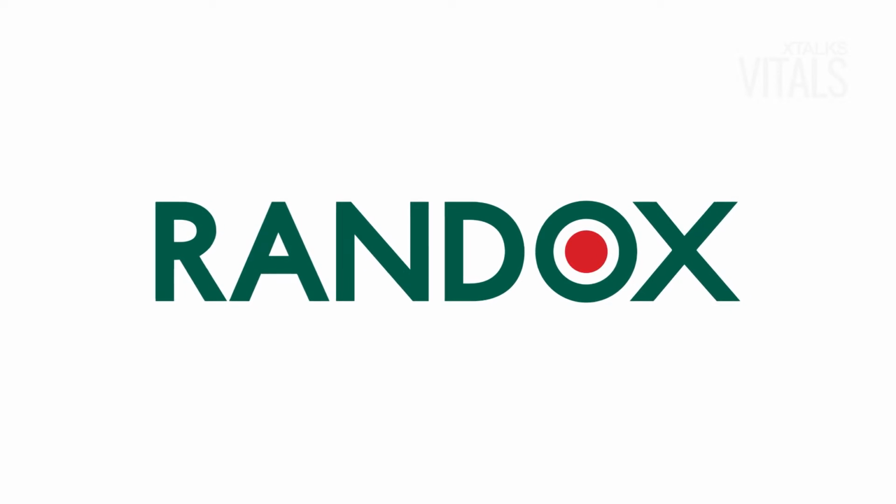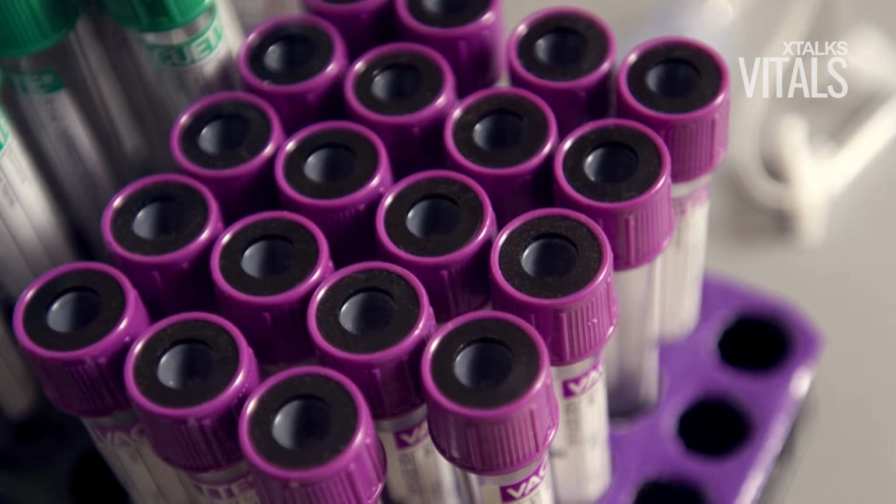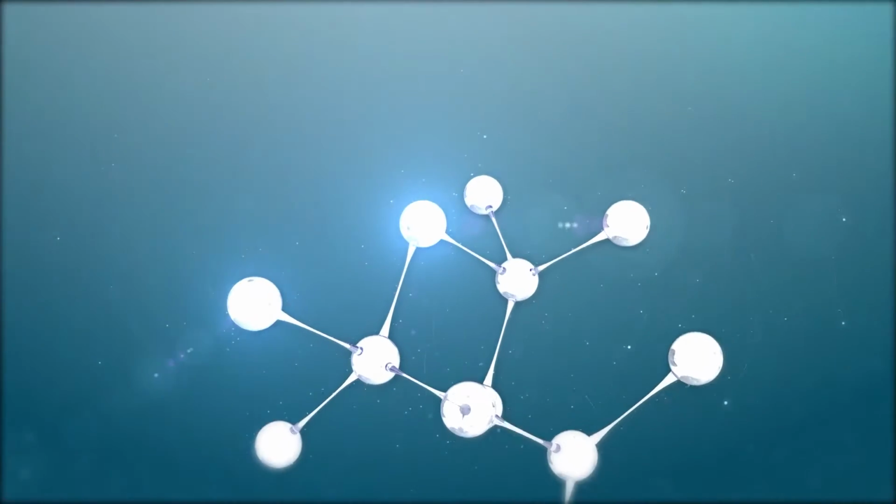A new blood test developed by researchers at Randox Laboratories could help identify patients who face a higher risk of developing Alzheimer's disease. Could the Biochip test improve early diagnosis?